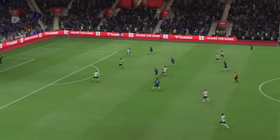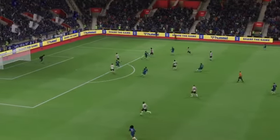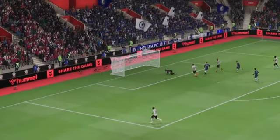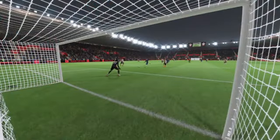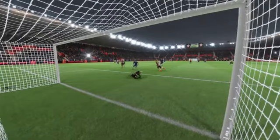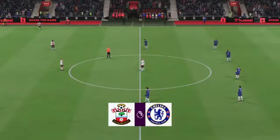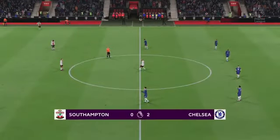Well, let's look at this again. To pick out this pass shows wonderful vision. It's inch perfect. And then the strike from Mount. He never looked like missing, did he? It's a brilliant finish. Goal for Chelsea. So back underway with the lead standing at 2-0.